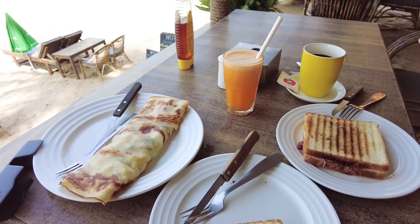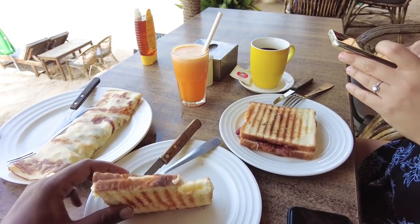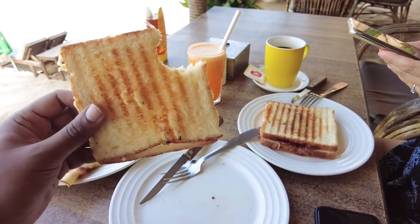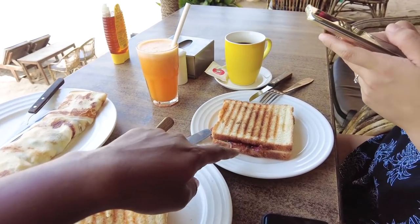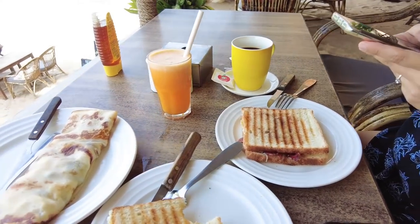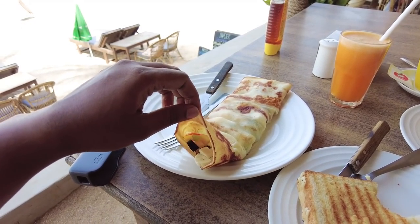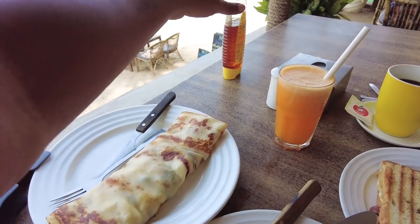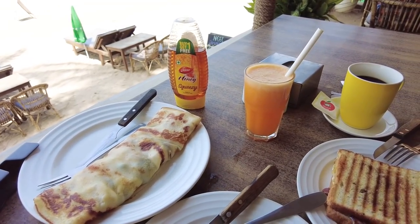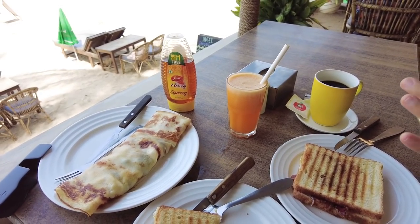Okay guys, so here on day two, we got some breakfast, but now these are something different. They have these really nice toasties. So this is a cheese toastie. They have a bacon and cheese toastie with fried egg inside. I got pancakes with fruits inside, and then they give you honey and orange juice. So these are other breakfast options that you can have here.